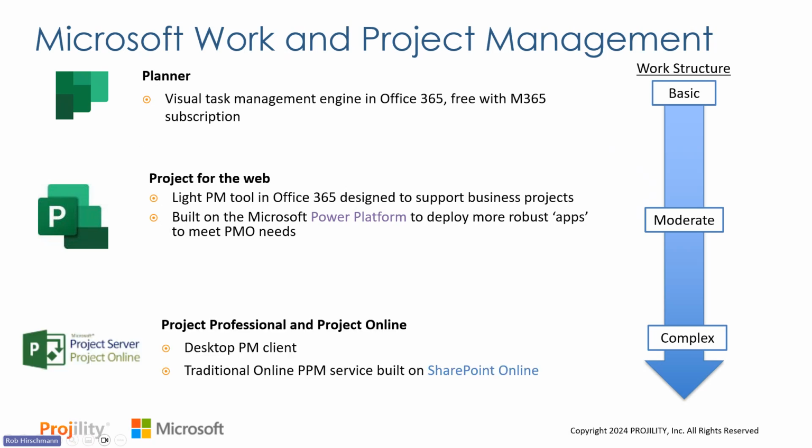And then finally, Microsoft's traditional project and portfolio management applications, Project Professional, the desktop client, and Microsoft Project Online, the full PPM client, which Microsoft continues to support, more traditional PPM service based on the SharePoint platform. That's where you have very large, complex projects, or you have a PMO, or you're doing larger initiatives.